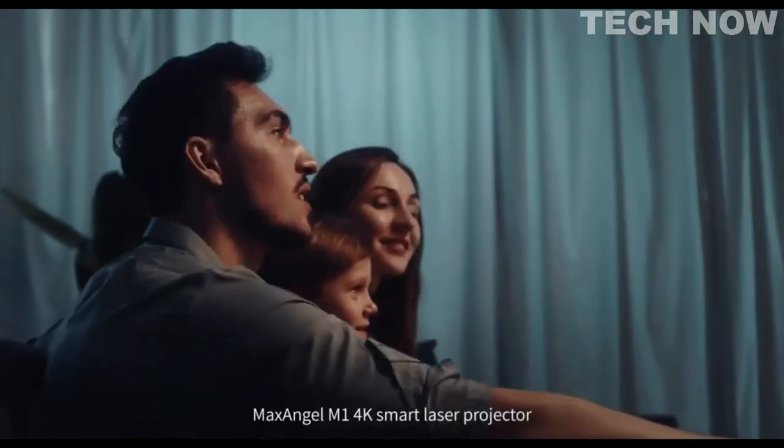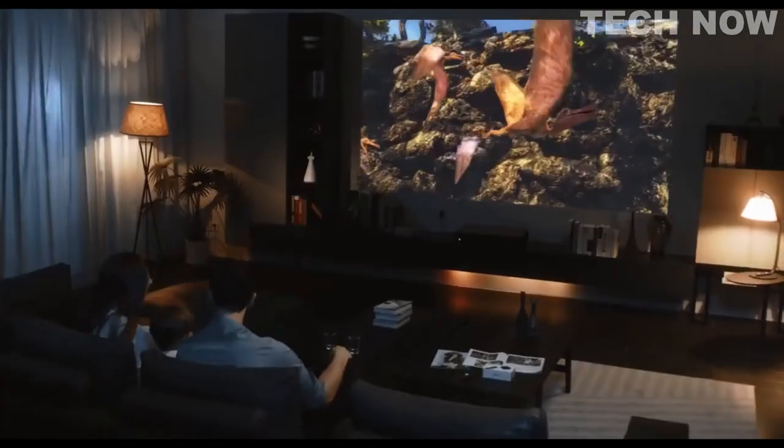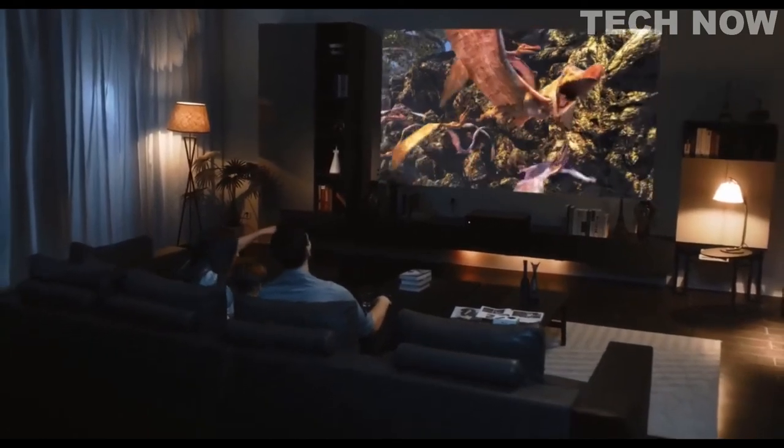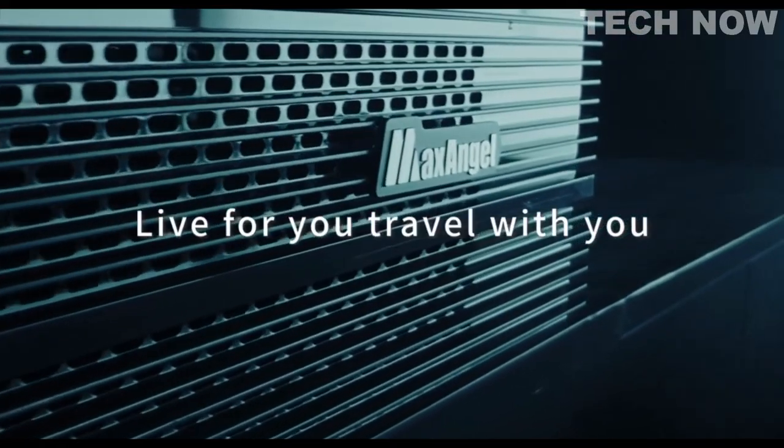Max Angel M1 4K Smart Laser Projector will bring you a unique private theater, a wonderful world. Live for you, travel with you.